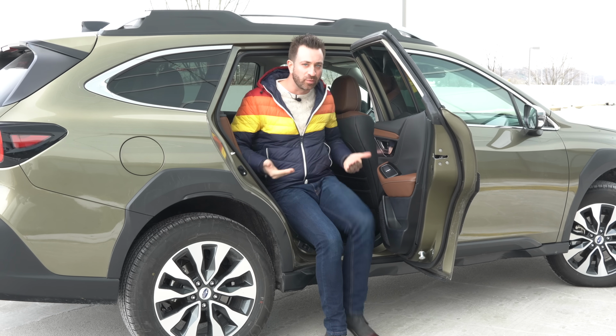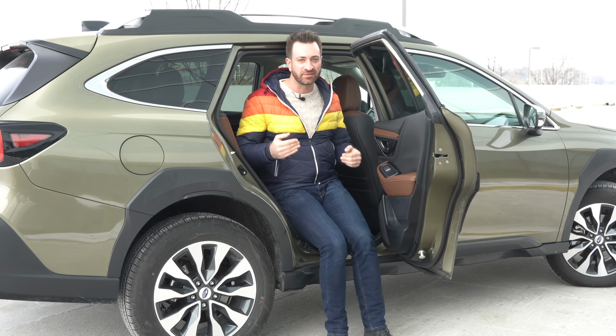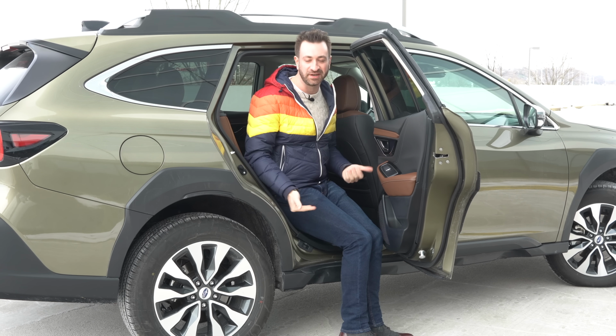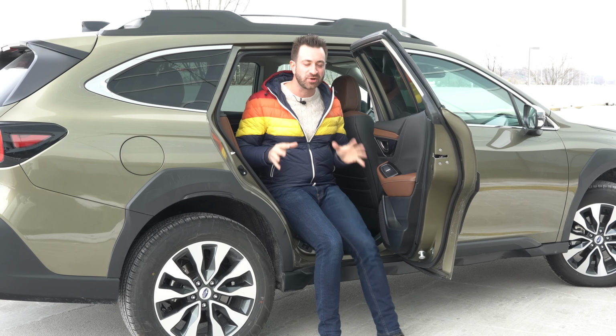The hip point is higher, where your hips are going to sit when you're in the seat, so you have to kind of climb up. This you just sit down in. I'm just sitting right now. And there is so much to like about this.